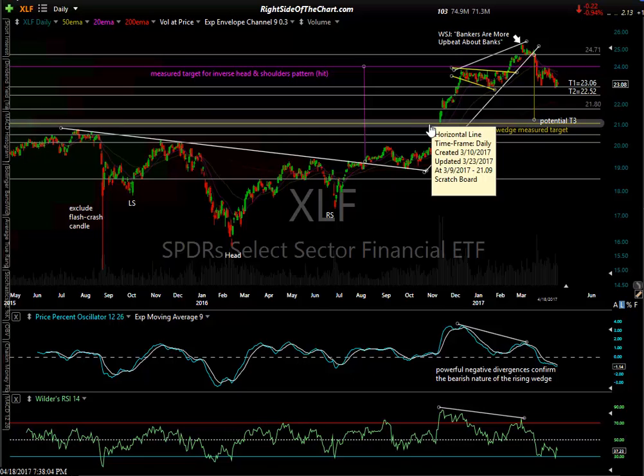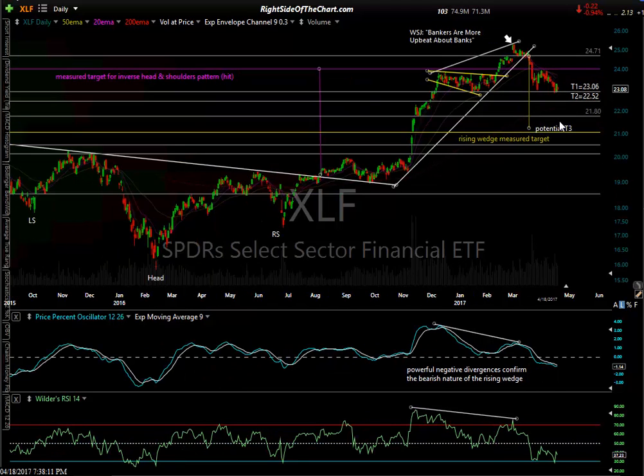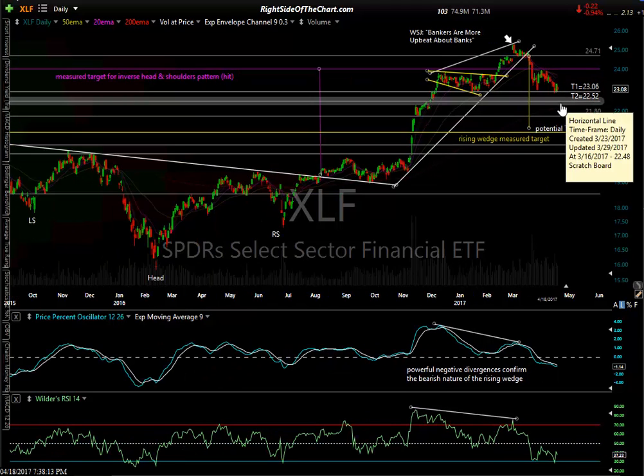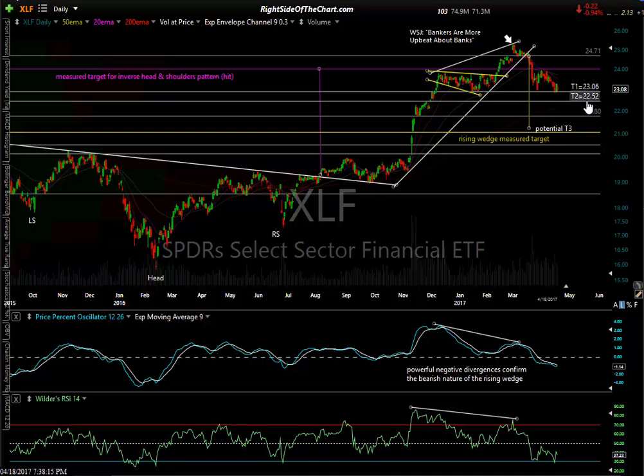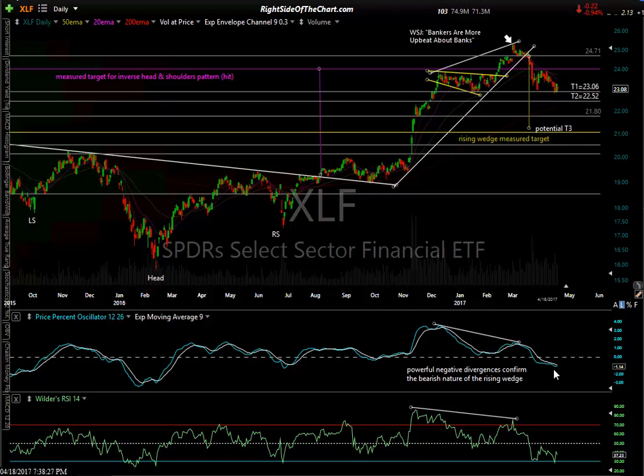And going back to the daily chart, you can see again it roughly lines up with that $21 target area right there, potential T3. As of now, I might pull this one early tomorrow, because the downside to T2 is not that much in percentage terms. You're talking about a half point, roughly 50 cents. We have that bullish divergence, but longer term it still looks bearish.